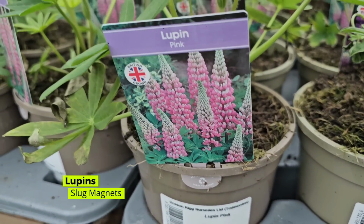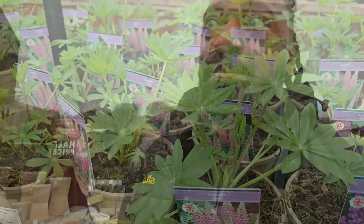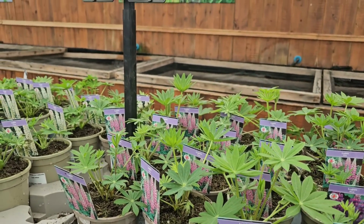Now's also a great time to start thinking about your hardy perennials. So one thing that I probably will pick up this month will be lupins, because I don't know about you, but the slugs always eat my flipping lupins. And yes, even on my balcony I have slugs. So what I might do is pick up some lupins.